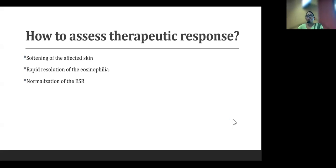So how are we going to assess the therapeutic response? That is assessed clinically by the softening of the affected skin, usually by the same clinician. Then the rapid resolution of the eosinophilia and normalization of the ESR. Those are the markers of good clinical response.